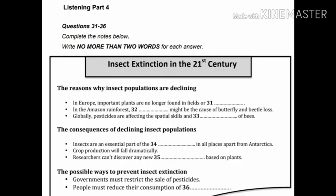Exam practice, test 1, listening part 4. You will hear a student giving a presentation about the way that different insect species are being threatened. First, you have some time to look at questions 31 to 40.